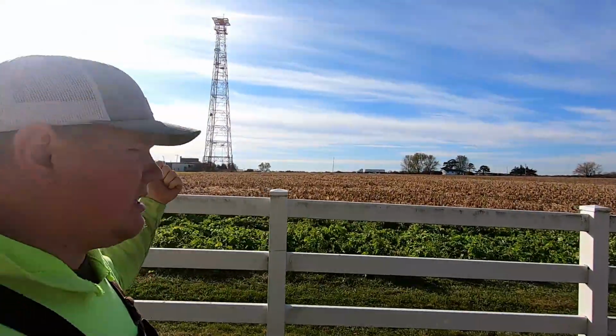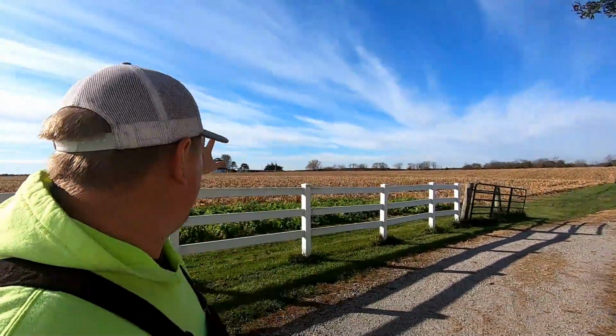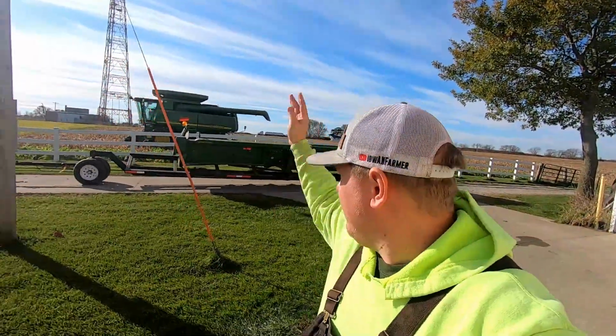So once I get the data pulled out of the monitor, I can do a deeper dive into that and really look at how those hybrids performed in what should be maybe closer to a typical year. Because once we went over that hill, there were washouts, flood out spots, everything like that. Plus up there on the flat, things just weren't pretty. But I still should be able to gain some pretty good data just from this area, kind of where the combine is sitting towards the road.